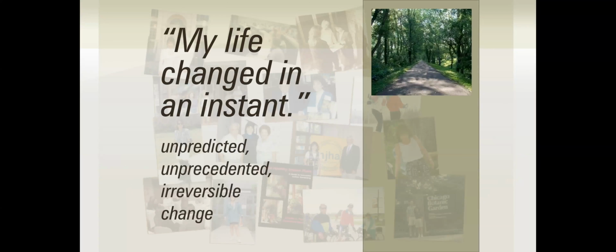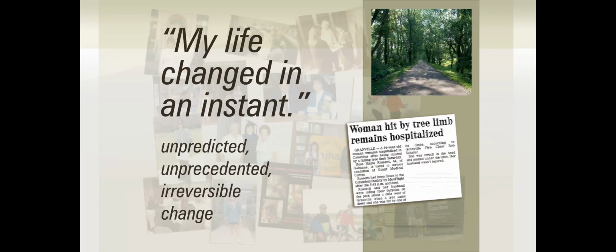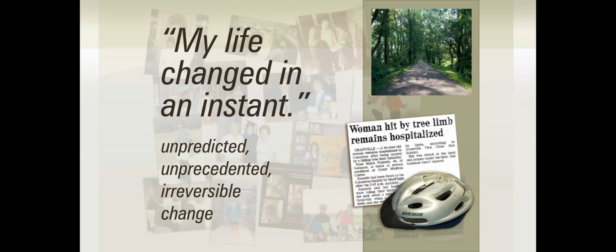If you don't know, I use a wheelchair for mobility. I had an accident June 13th of 1998. You're seeing the photo from the bike trail and the headlines from the newspaper and my bike helmet. Suddenly, a 7,000-pound tree fell on top of me, leaving me paralyzed from the waist down. That changed my life and my business, of course, forever. So I've been living my life out of a wheelchair since '98.